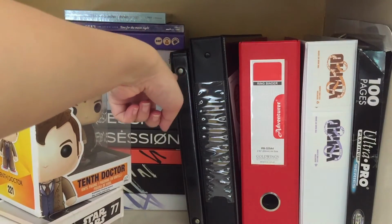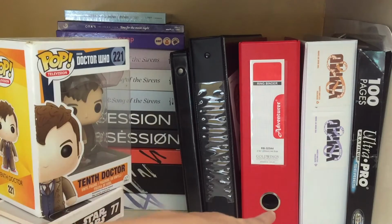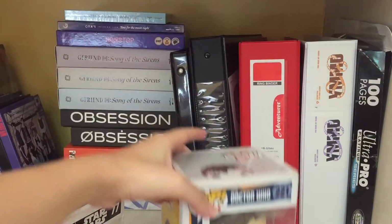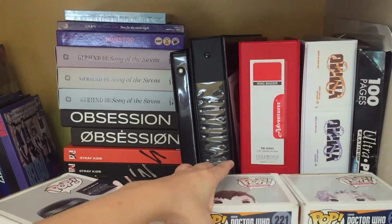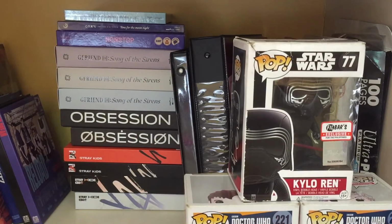Here are my binders. This is my trade and sale binder. This is my 17 at Infinite binder, my other alts and semi-alt binder, and everyone else binder. So yeah, that is basically it for this shelf. And then I have a couple of things that I still want to show you guys, so hold on.